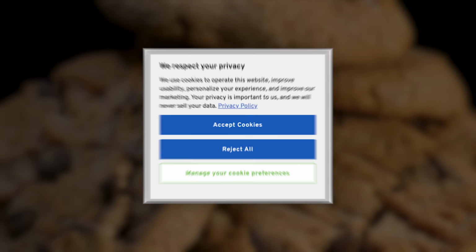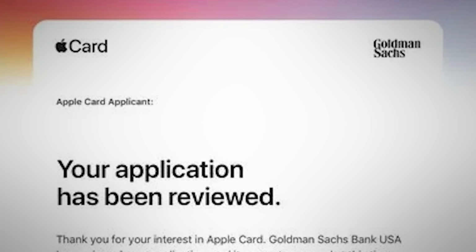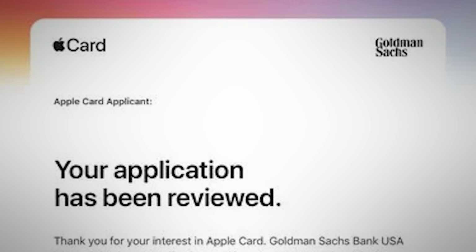So if you follow all those rules and you apply for a credit card and you get approved, congrats, here's a virtual cookie. On the other hand, if you did apply for a card and you get denied, here are the exact tips that you need to know in order to get it reversed. First of all, anytime you apply for a credit card and they deny you, they will always give you a letter with a reason why you got denied. This is going to help you understand where you can improve.